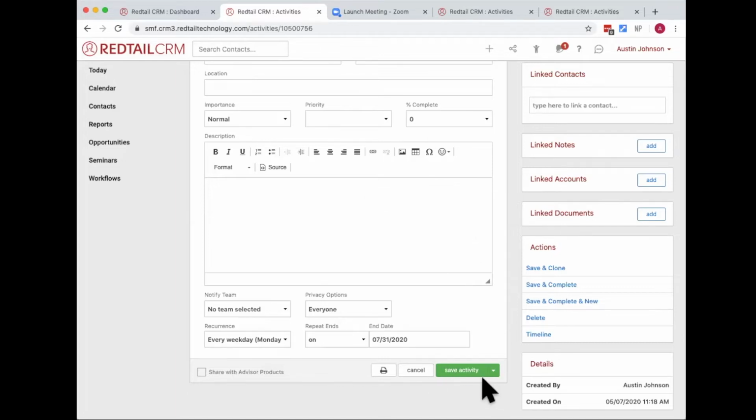Redtail does recommend always putting a repeat end on your recurring activity, because otherwise it's going to put that activity on your calendar for 50-plus years, and it's going to decrease loading speeds when it comes to your calendar. So be sure to utilize a repeat end if you're going to be adding any repeat activities to your calendar.